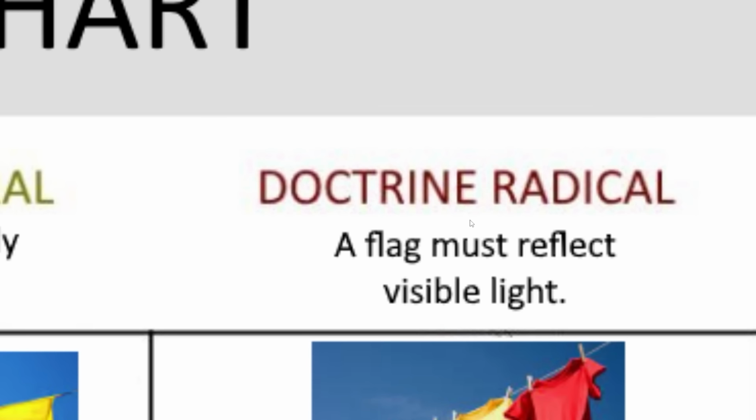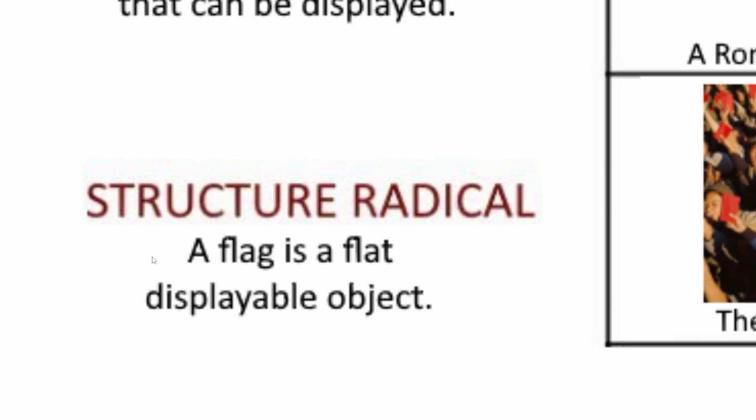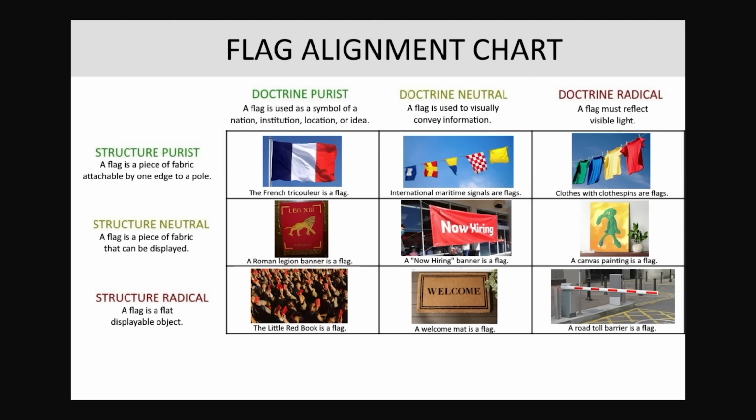Bold and brass is the greatest country of them all. Finally, doctrine radical plus the structural radical. I don't even know what we're about to see here. A road toll barrier is a flag. It does look like one, and I gotta admit, simple design. Poland and Indonesia can get away with just red and white. Why shouldn't road toll barriers too? I don't know. It just kind of makes a lot of sense to me.